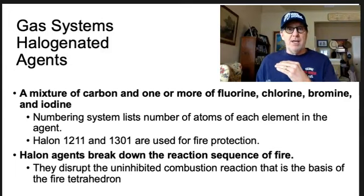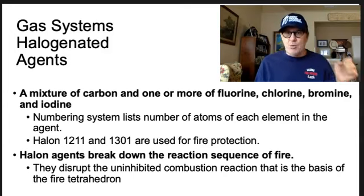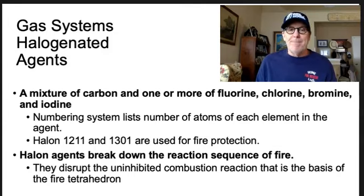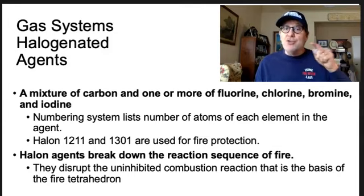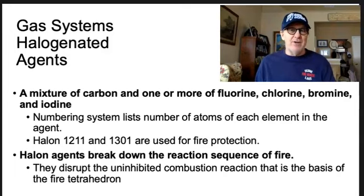There are still some halon and halogenated agents being used, and how they work is this: we've talked about the fire tetrahedron, but for the most part, for firefighters, we're thinking about the fire triangle. We want to take away the oxygen, take away the fuel, or take away the heat with water. But there is that fire tetrahedron, and this is one of the products that actually addresses it. It breaks down the chemical reaction going on between the three. So it breaks the link. That's the basis of the fire tetrahedron: there are links, and you need the reaction going on. These products stop the reaction.